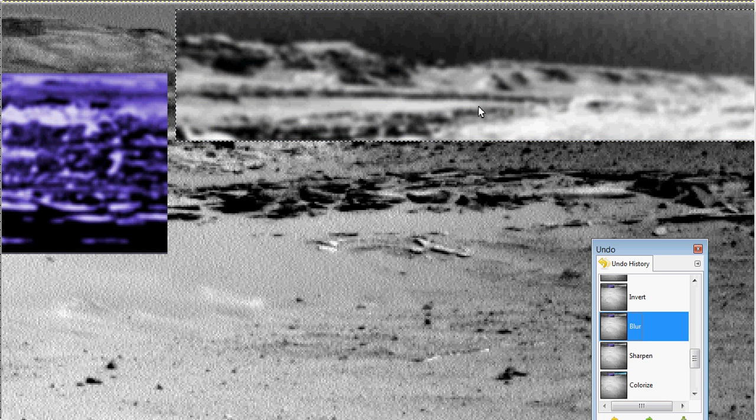Is it possible that this is like a giant city type thing or some kind of metropolitan area? I've been saying this all along. But you guys tell me. Give me your take on it. Tell me what you think. I'm going to back this part out too.